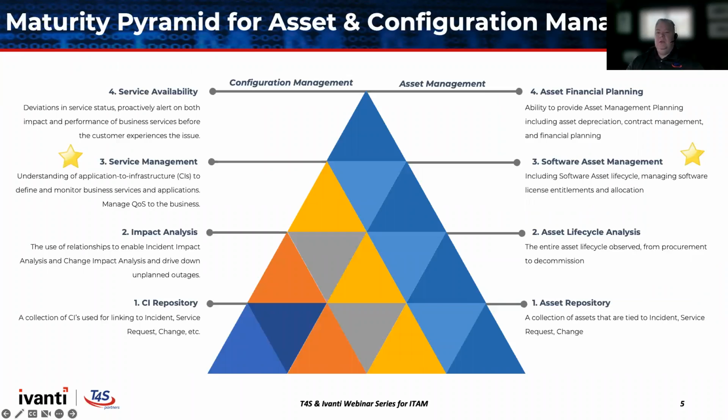Thanks, Rob. So today we're talking about reintroducing the pyramid. For those who've been joining us in the other sessions, this is something familiar. Again, what we're doing here is just moving up to that level 3 area today, which is around service management from the configuration management side, as well as software asset management on the asset management side.